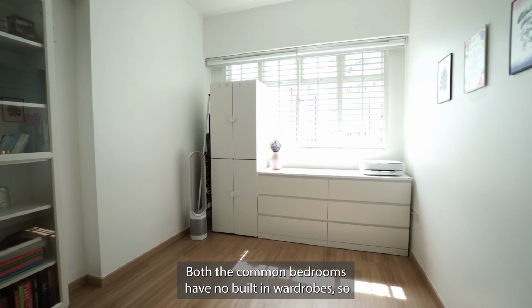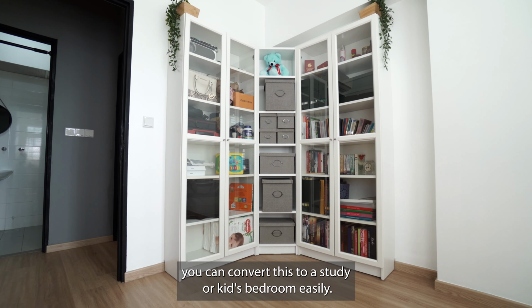Both the common bedrooms have no built-in wardrobes, so you can easily convert them to a study or a kid's bedroom.